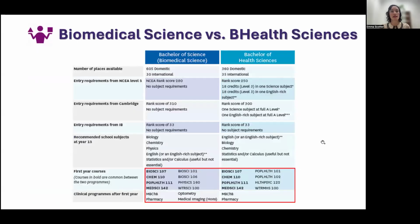You may be considering whether to take the BSc in Biomedical Science or the Bachelor of Health Sciences. And in particular, you might be thinking about these two degrees as potential ways to enter into a clinical program. So there are some differences between the two. There are different numbers of places available. The rank score requirements differ slightly between the two, with BSc Biomed being a slightly higher threshold, slightly more competitive entry. The recommended school subjects are very similar, although we do recommend that you take at least level 2 physics for biomedical science.